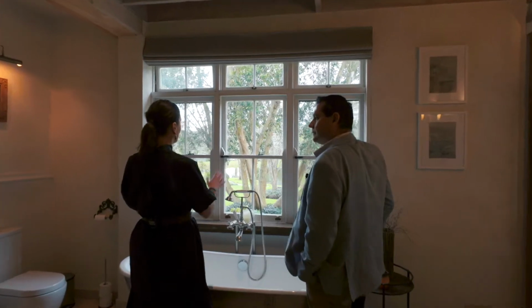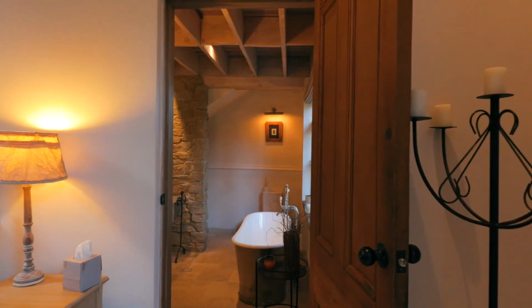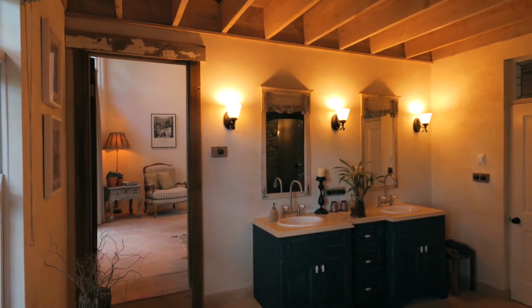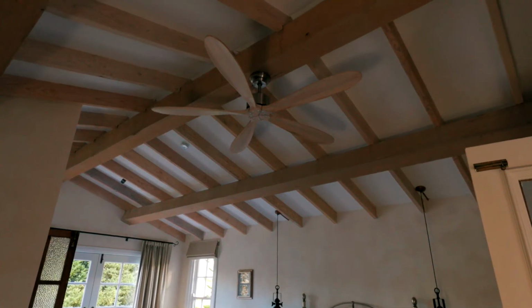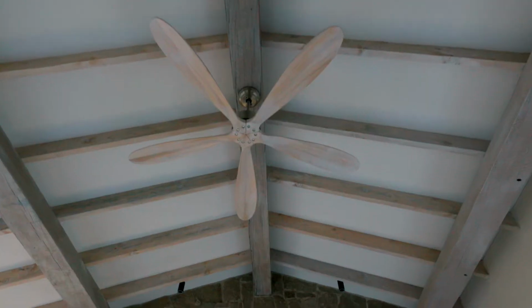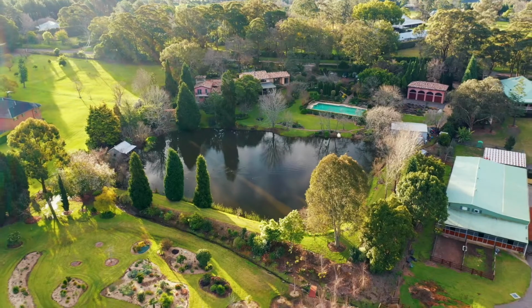This bath with a view is amazing, but this beautiful ceiling. Every piece of lime wash timber is brand new. So Jenny spent days and days with a chain and hammers to give it some patina. And all the roof timbers you'll see through the home, the same thing. So that's a labour of love. It is an absolute labour of love.